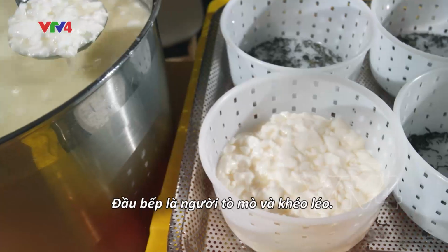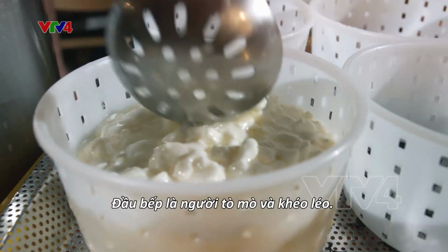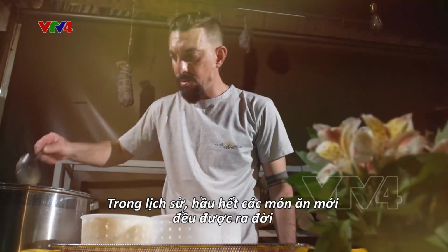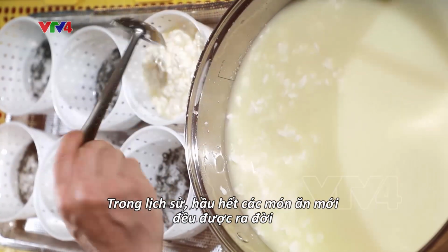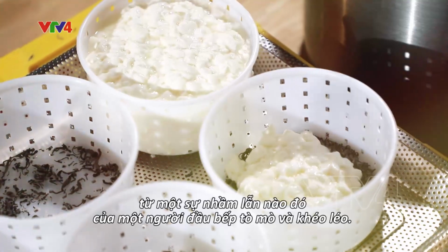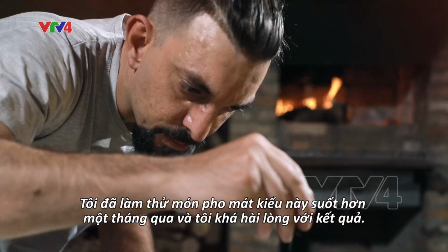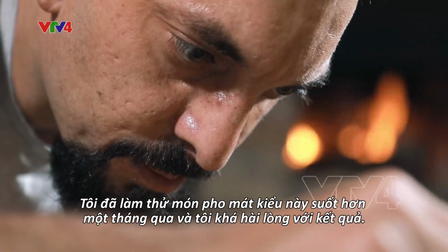I think that a good chef should always be very curious and use a little bit of ingenuity. In history, most new dishes come out either from a mistake or from the curiosity and ingenuity of a chef. So why not? Now it is around a month and a half that we are trying, and I'm pretty happy with the result.